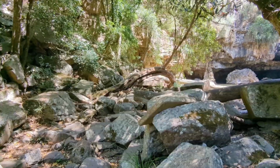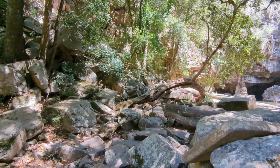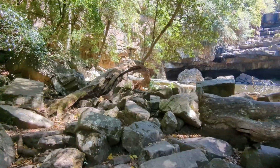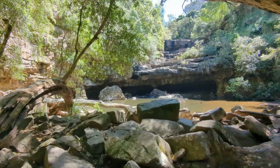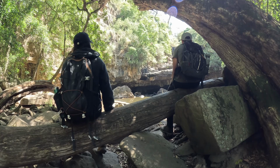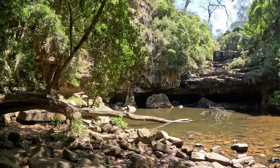The 5 kilometre loop walk takes you to the Den of Nagoon, a large cave which is said to home a large creature that would abduct children who wandered off on their own. It's a sacred place for the women of the Gunai Kanai people.